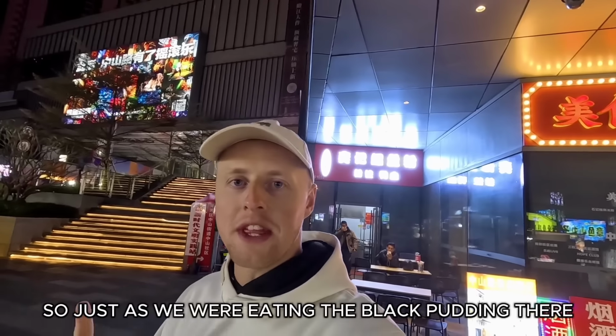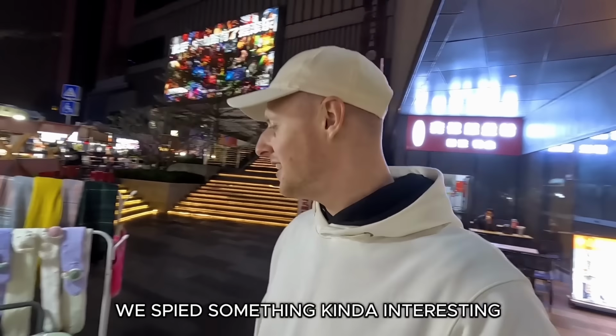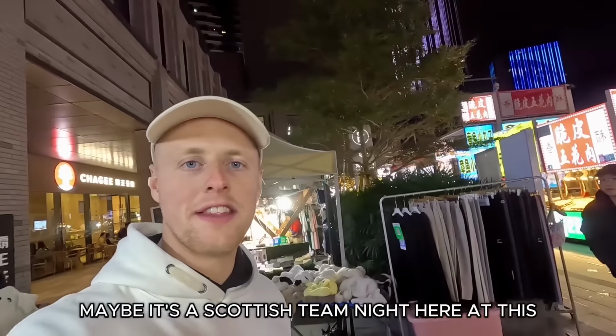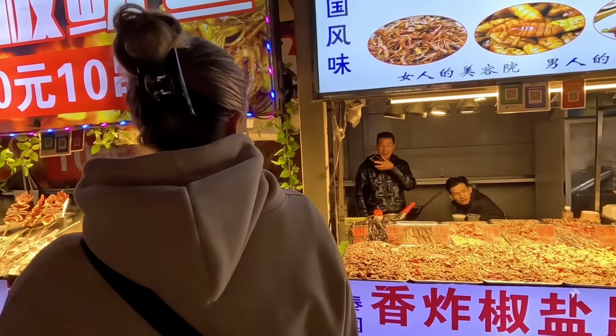So, just as we were eating the Scottish black pudding there, we spied something kind of interesting. Look at these tartan scarves. Maybe it's a Scottish theme night here at this little food market. Wonder if we'll find some haggis. Hello. Hello. Busy, busy.